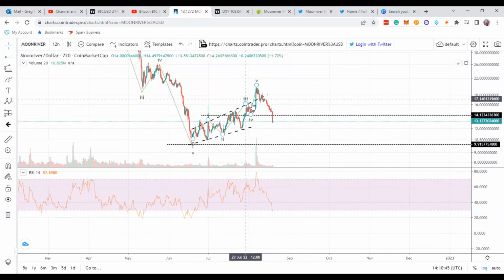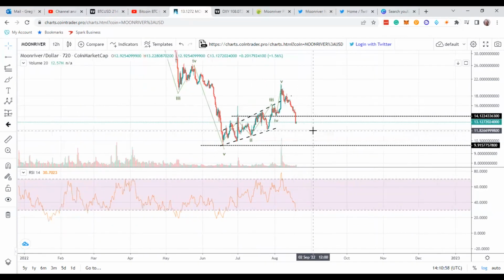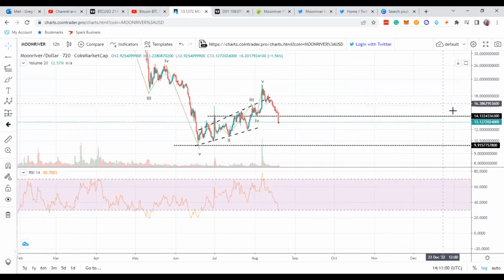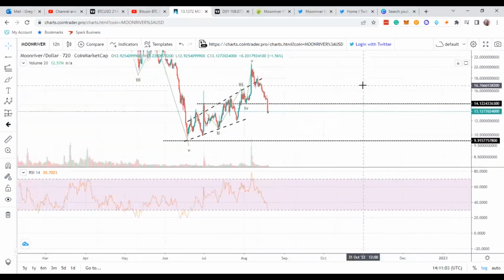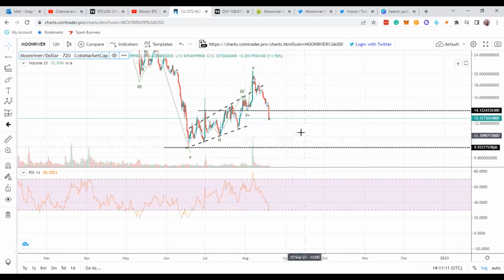So what kind of swing is it doing? No telling. I looked at that. You're just going to have to wait for it to finish whatever it's going to be doing in here, okay? Some sort of impulse down, and it could swing up on a B and then come back down for a C wave down to these areas, guys. So at the end of the day, if you're interested in Moonriver, here's your line in the sand right there, $9.92.